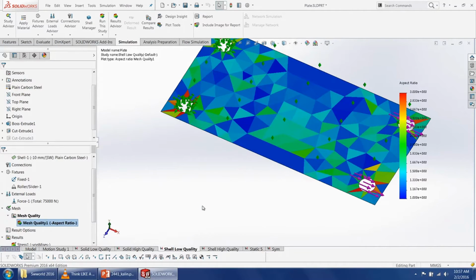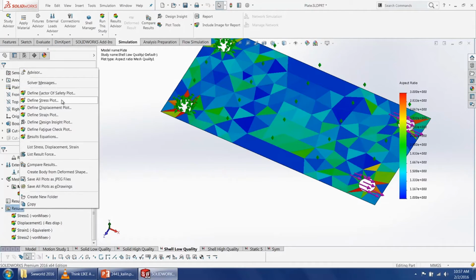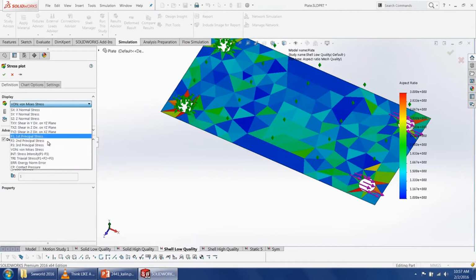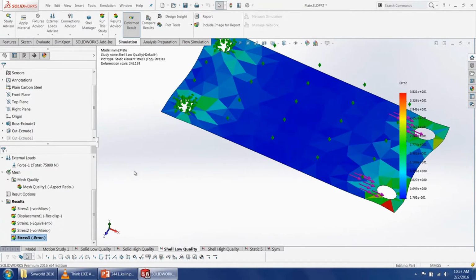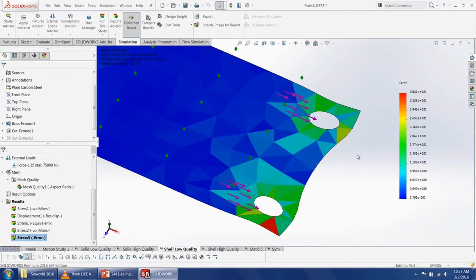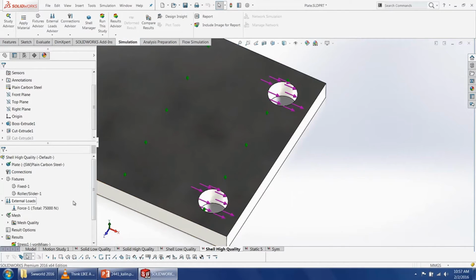The aspect ratio, again, near the holes, because you're going from a straight mesh to a curved one, is kind of skewed. And also, just like before, I can right-click on my stress plot, go to energy norm error, and look at how much energy error I'm getting near the holes. Again, I'm getting something like 15 to 20% in those areas. So I can instead switch to a high quality. Again, I just duplicated it and switched to high quality.